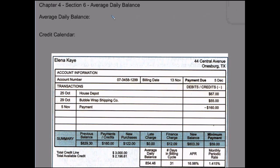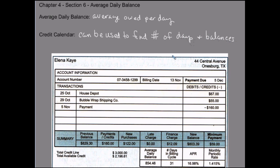So that's what we know the average daily balance is. It's the average amount owed per day. And we calculated it already when I gave you the 5 days at this amount, 9 days at this amount. But if you don't have those numbers of days, a credit calendar can be used to find the number of days. Okay, so you can use that to find the numbers of days and the balances to find the average daily balance.